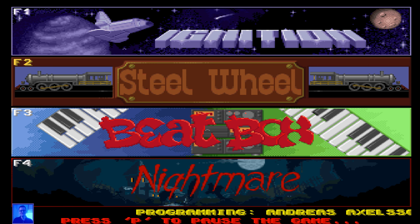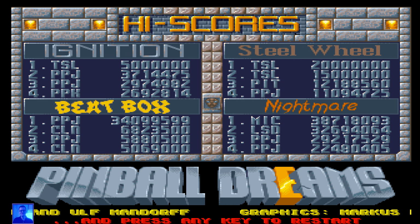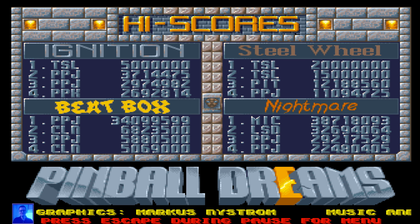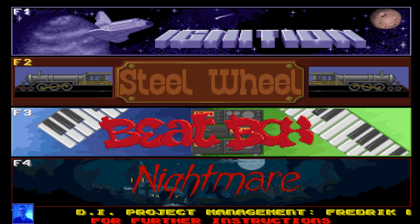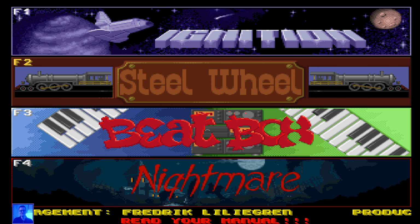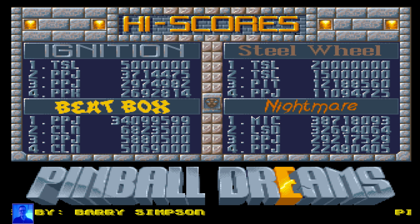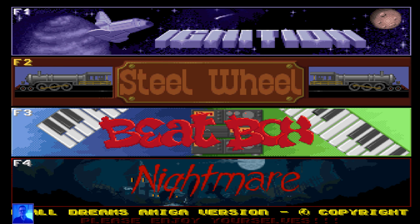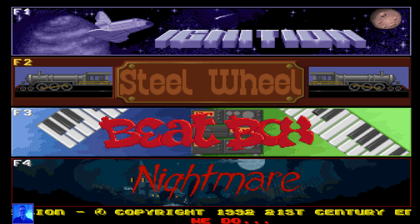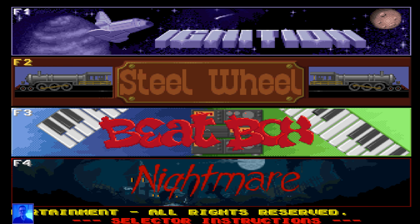Past. And if you can see, you may recognize these games, maybe not, but this is a very old pinball game which was released on the Commodore Amiga back in the 90s. And whether you know it or not, this game is actually made by the same guys who created Battlefield. Yeah, most people don't know that, because this game was made by Digital Illusions. Read what it says. Pinball Dreams, copyright 1992, First Century Entertainment, all rights reserved.